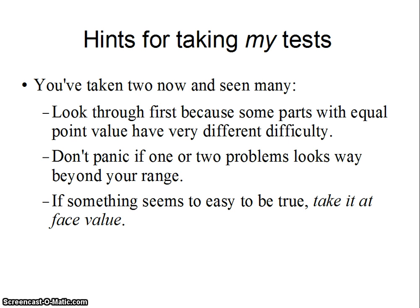If something seems too easy to be true, you can ask about it. Go ahead and ask me if you're not sure. Quite likely, I'll tell you, take it at face value, because once in a while I do put something on just to see that you're really reading what's there. You've seen this before. I've put things that just ask you to write something or do something trivial, or I've put things that are given information on the test that I want to see who's reading what's on the test.